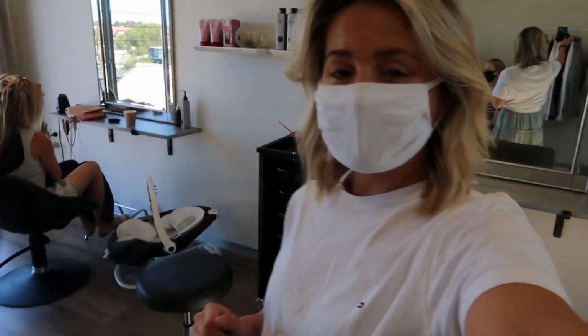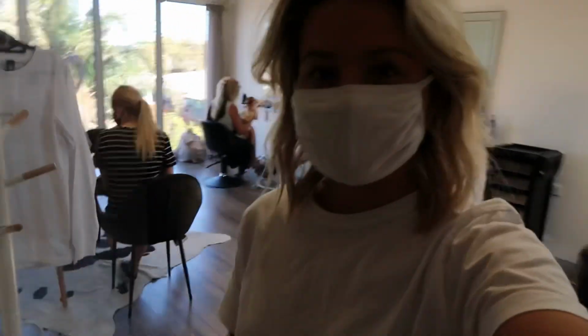Finished client number one, finished her colour. And it's time for me to grab a coffee, and I just realised I'm at a coffee pot, so I have to go all the way down to the cafe.